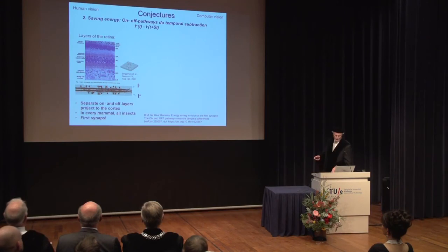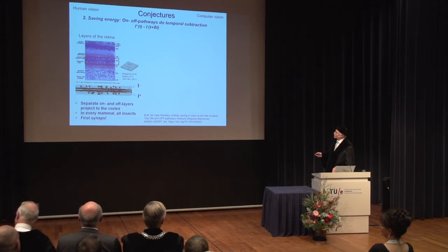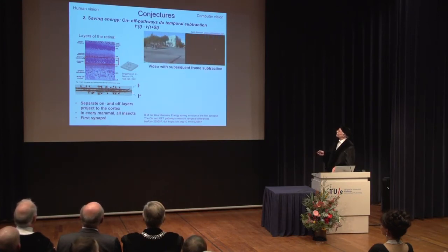They are the layers right here. And they form two lines to the brain. And they found with this electron microscopy how it is exactly organized. And I think that these on and off layers are subtracted from each other, but with a time delay. And I think that we measure our visual world like this. We only look at differences.